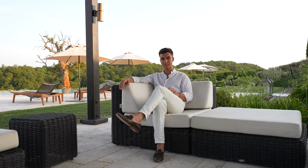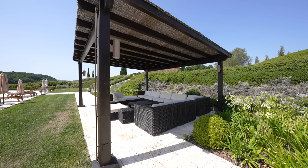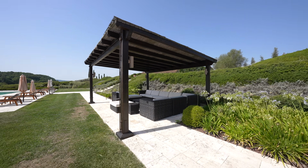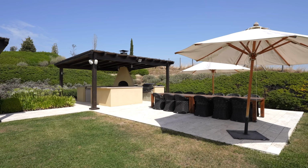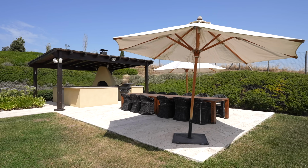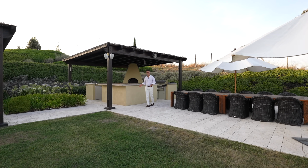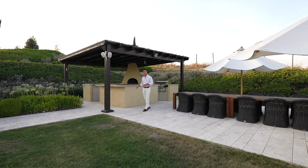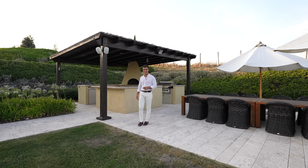Adjacent to the pool terrace is this lounge area with comfortable seating and a pergola for those who prefer a bit more shade. The exceptional poolside external kitchen is equipped with everything you could need to prepare a wonderful poolside lunch or a gourmet sunset dinner.